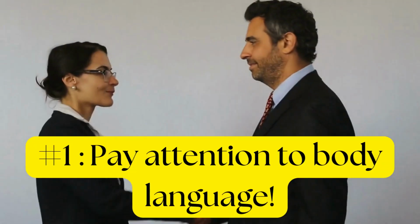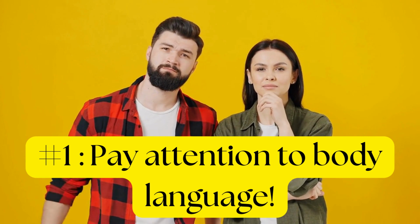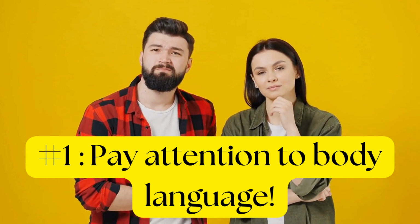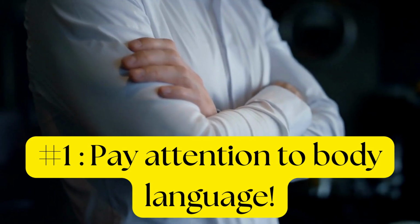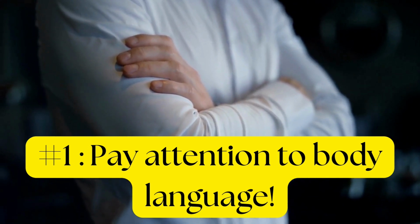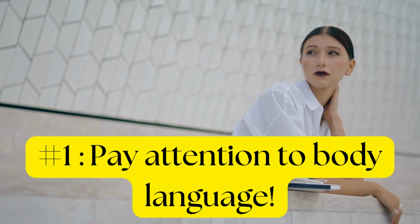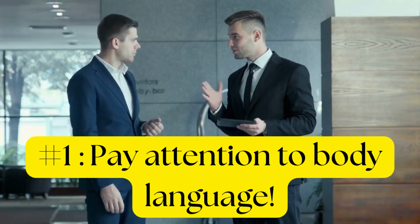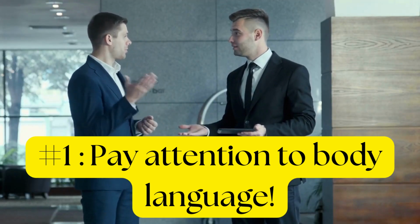Tip number 1, pay attention to body language. One of the easiest ways to tell what someone is really thinking or feeling is to pay attention to their body language. Are they crossing their arms? That could be a sign that they're feeling defensive or closed off. Are they leaning in towards you? That's a good indication that they're interested in what you're saying.